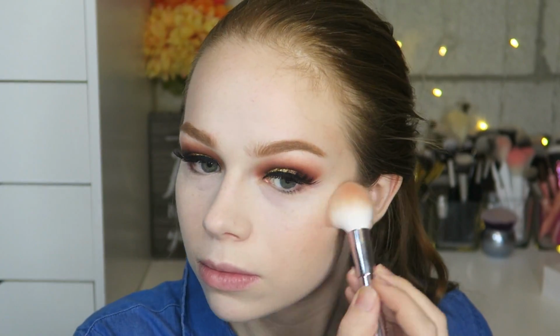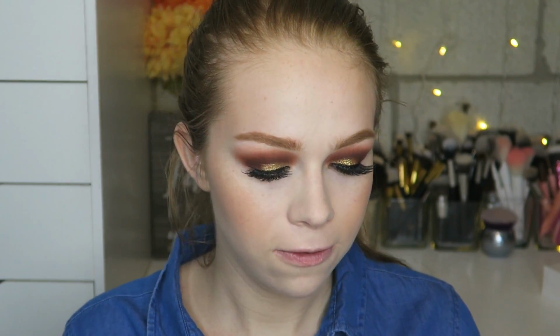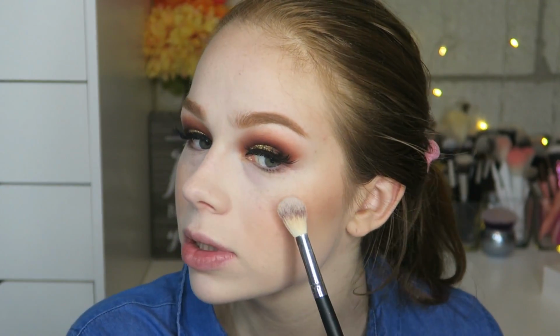And for blush today, I'm going to take the Essence Peachy Beam Face Palette in collaboration with Casey Holmes, and I'm going to just use a little bit of Just Peachy. Very pigmented. And then for highlighter, I'm going to take the Natasha Denona Super Glow highlight in the shade Fair. This is actually my first time using this one.